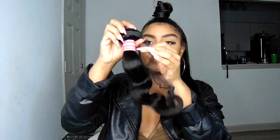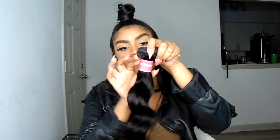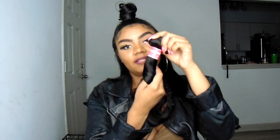This is the 14 inch. It comes in a little net and everything just to keep the hair in place. The first one didn't because I had taken it off already, but it comes in a little net. So this is my first time actually touching the 14 inch. The 14 inch is soft as well. The wefts are still thick and a good amount of hair. It comes wrapped up in the little pink thing, and it says virgin human hair, 100% virgin hair.